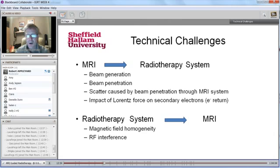And so we need to be aware of such things as, well, how are we going to be able to deliver radiotherapy through an MR magnet? That's a major technical challenge. So how can we achieve that? We've got issues of, well, with MR we use radiofrequency coils, antennas. They need to be radio transparent.